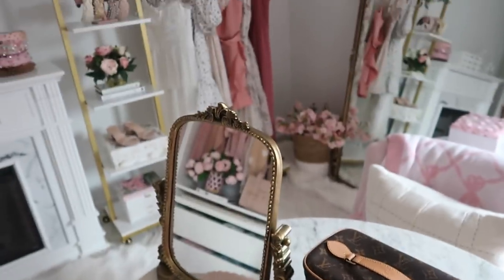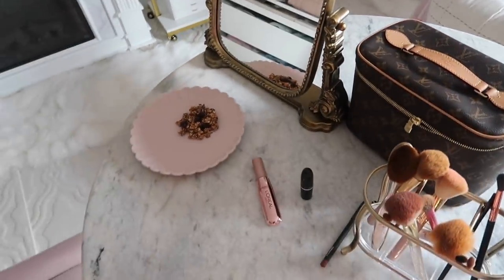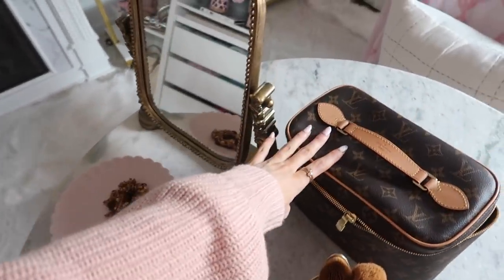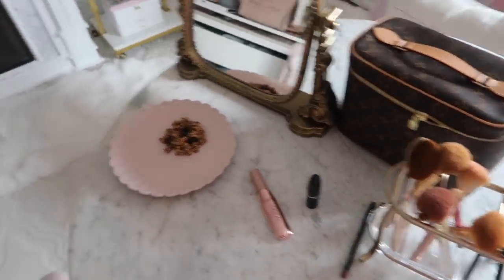Once in a while I like to get ready in my office because there's a huge window with the best lighting. Sometimes, if it's a slightly cloudy day, the lighting is just so horrible at my vanity. All right, here is my little setup. I just brought my mirror on this table here, and I'll throw all my makeup in here, and then I have my makeup brushes.